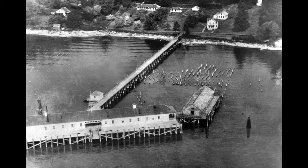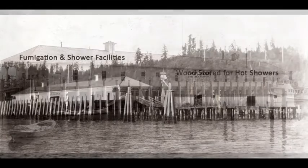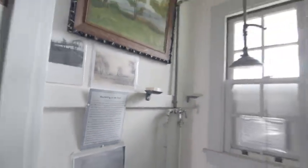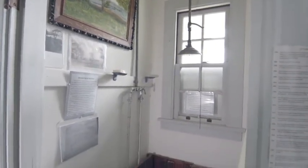It was 250 feet by 60, so it was a long, narrow building. Then it was divided into two parts. The east end of the building was outfitted for showers for people coming in, both crew and immigrants. The first thing you had to do was go through health inspection, and those bathrooms were separate for men and women, and they were on that east end of the building.